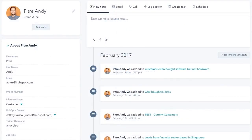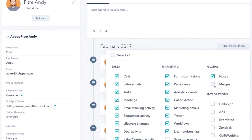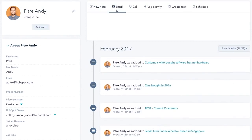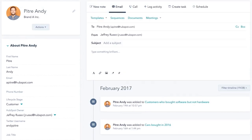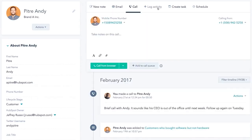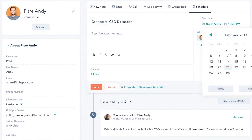The timeline is a chronologically ordered list of every interaction between this person and my company. I can sort through dozens of different types of interactions in the timeline. Marketing emails, sales touches, page views, and useful details from integrations are just a few examples of the things that you'll see in the timeline. Just above the timeline is the communicator. From here, your sales team can easily send tracked emails, log calls and notes, set tasks and reminders, even book meetings through an integration with Google Calendar.